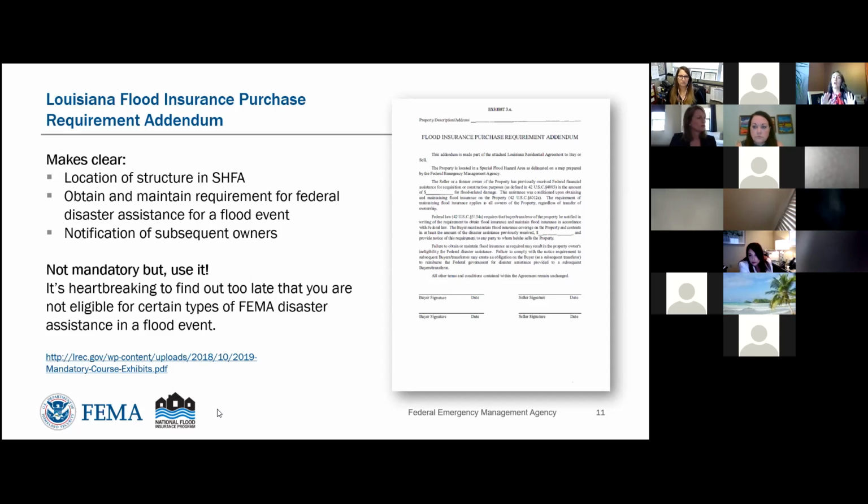And then also kudos to Louisiana for creating something like this form. I haven't seen this in any of our other Region 6 states. We have 5 states in our area, and I haven't heard about it anywhere across the country. Any ways that we can help make people aware of this is really important. So kudos to you guys for doing this, and please use this form.